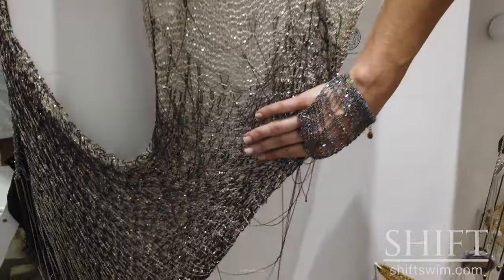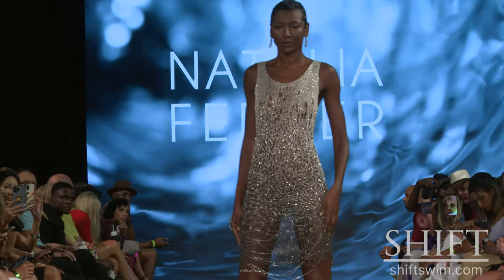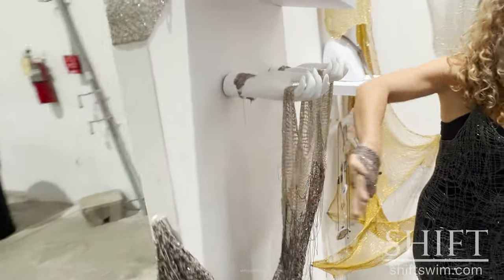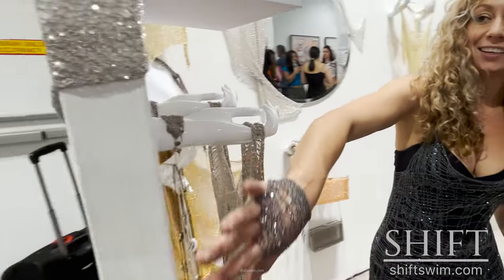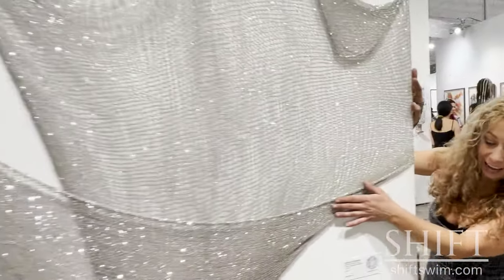Can you tell me what's one of your favorite pieces you're showing today? This one's getting a lot of love. Gunmetal and silver chain. And it's actually a dress, but we're displaying everything for the art show today. So we wanted to make it a little bit artistic, and we wanted it to pull your eye around so that you can walk with it and move to the wall over here.